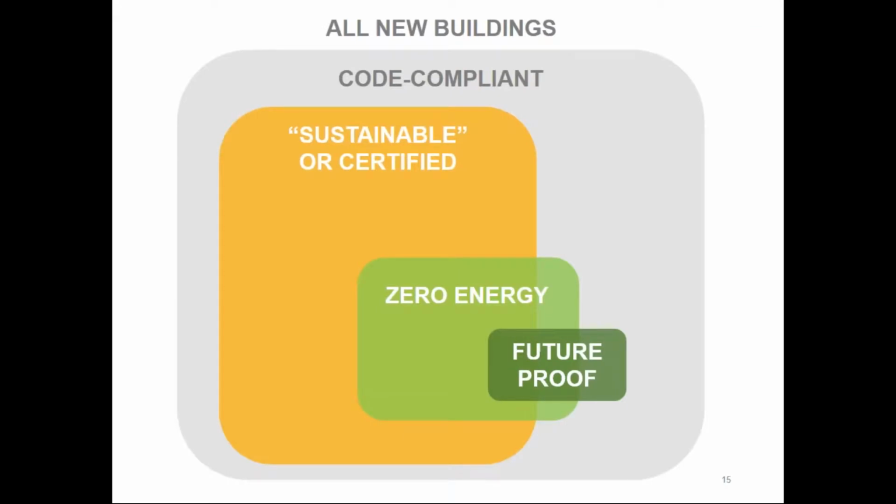Well, let me give you another example that'll kind of bridge us over to the buildings world. So this is kind of a simple Venn diagram in its whole, showing all of the new buildings or major retrofits that may occur. Some portion of those projects would be considered sustainable, or maybe certified by a third-party rating system, or maybe considered high performance. There's a lot of different terms we could use for buildings that don't use a lot of energy. And that's shown in the yellow portion of this diagram.